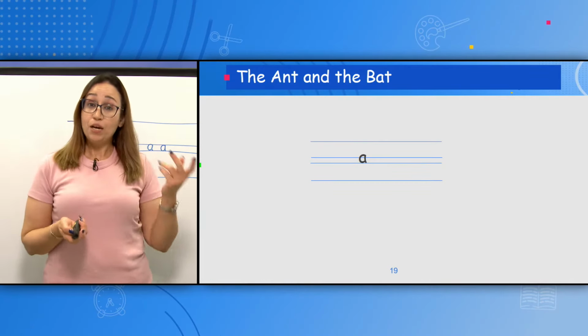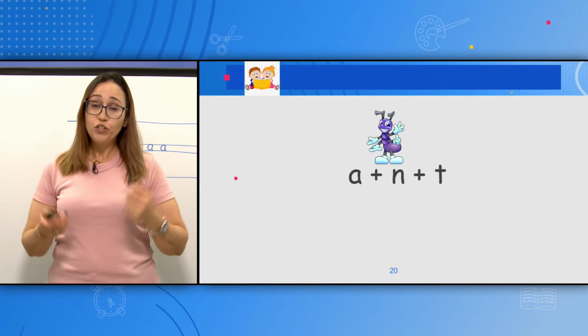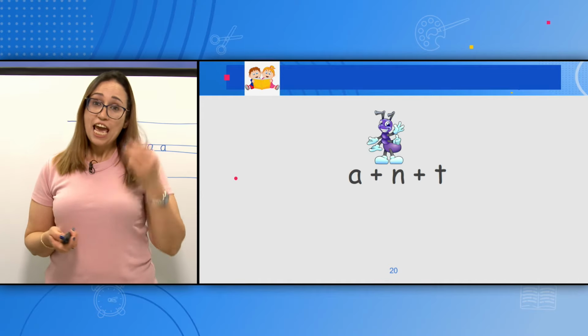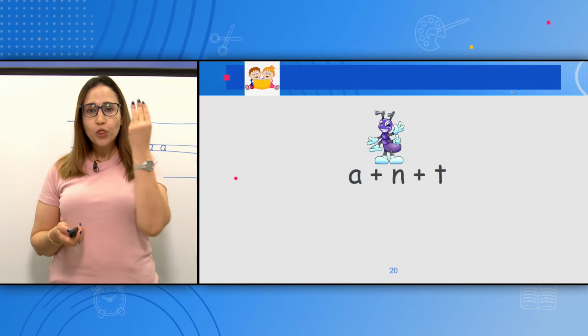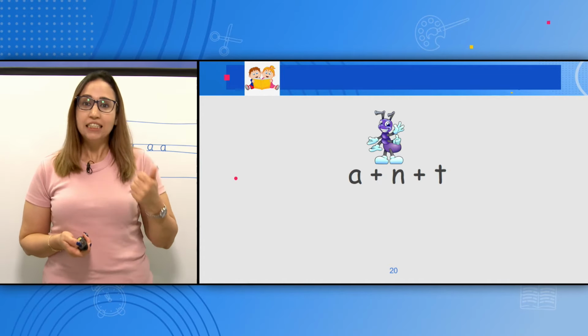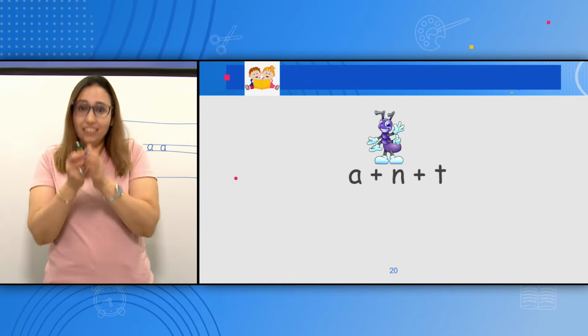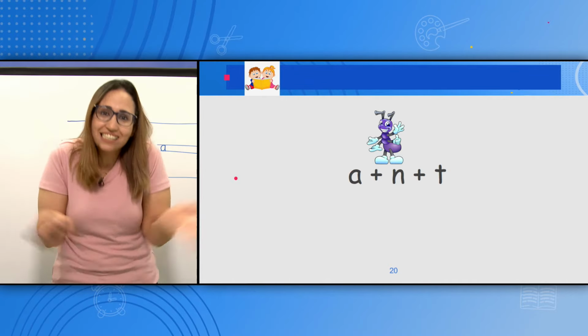Great. Now, let's try to read the words. And what do we do with the word? The first word is ant. When we say the word ant, we talk about three sounds. We hear the sound a, n, t. So we put a, n, an, and it becomes ant.